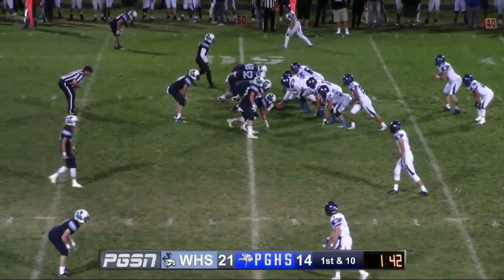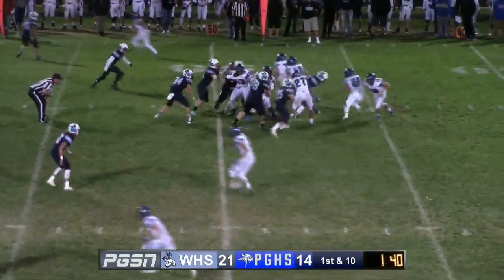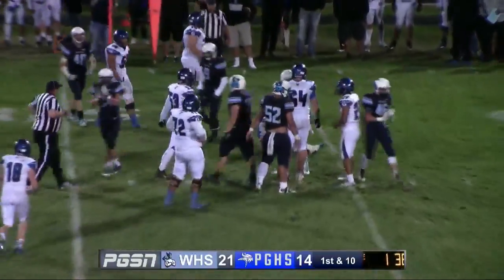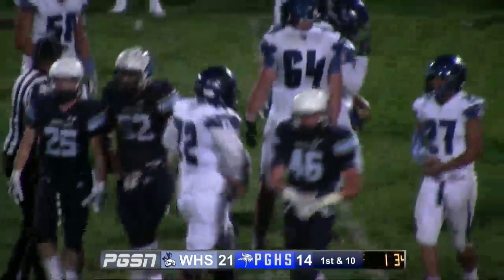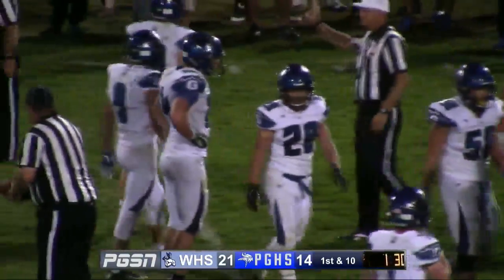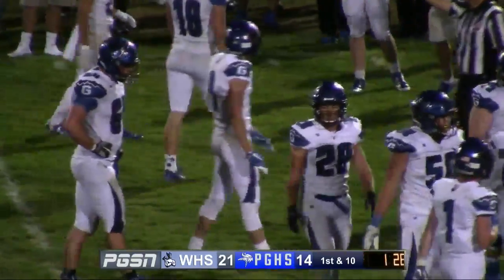3 receivers to Jensen's left. Maldonado's the back, and he's tackled for a loss behind the line of scrimmage. Great tackle by number 46. Number 46, Britton Thompson. Britton Thompson.